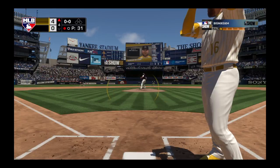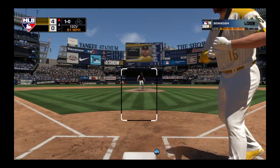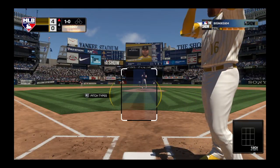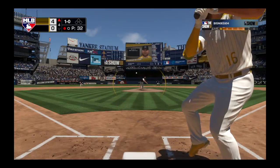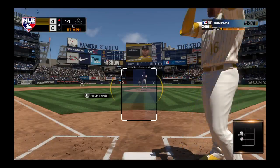So far, 0 for 1 with a flyout. And this one's not close. It's in the dirt for ball 1. The 1-0 home. It's the outside corner, strike 1. 1 out, nobody on.